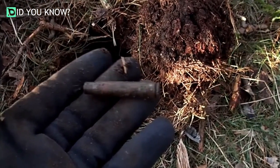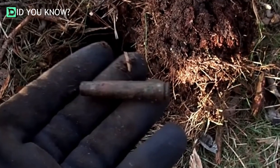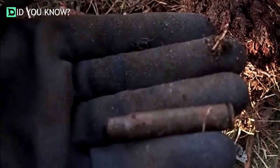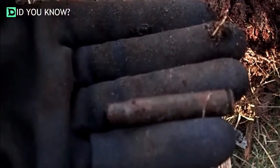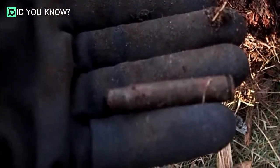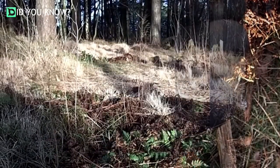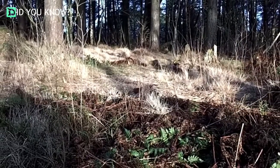Firstly, his metal detector signaled what appeared to be something chunky and definitely iron near the surface. He therefore dug a large hole and found what he believed to be a cap from a French hand grenade. This was followed by a 1940 bullet cartridge. However, there was something else buried down there, something big.